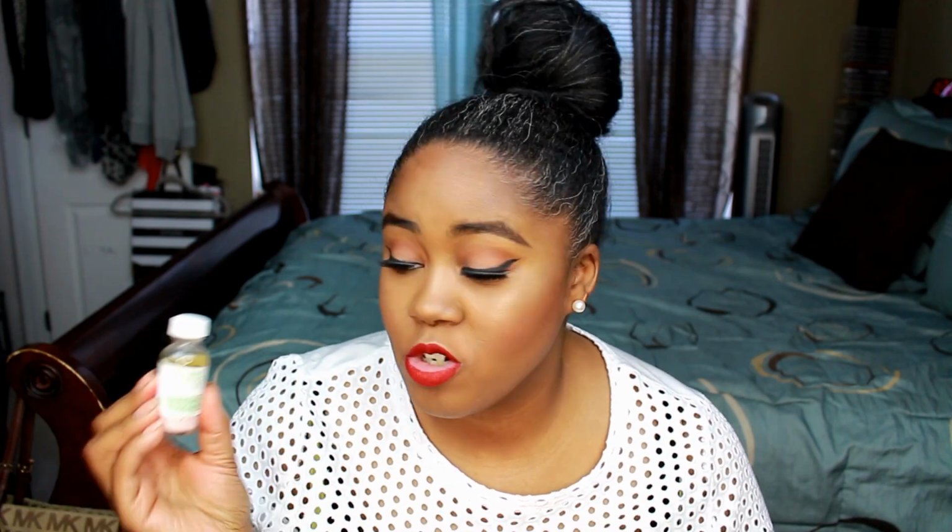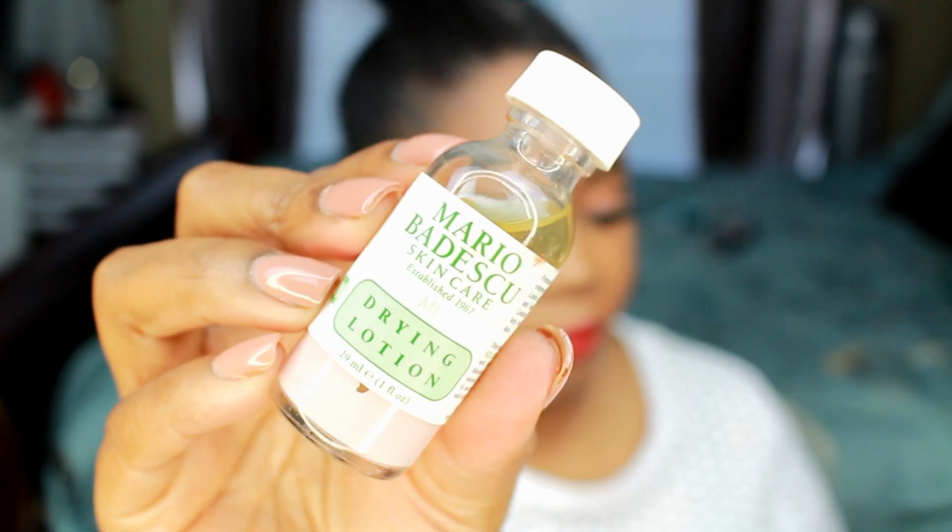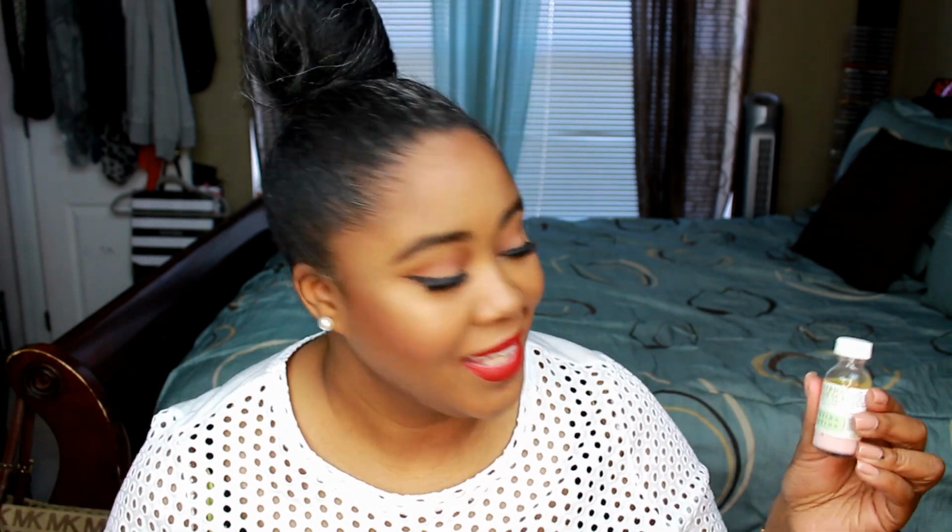So next, I normally don't talk about acne or pimples or things like that, but this month has been horrible for my hormonal breakouts. I was breaking out so much prior to my Aunt Flo, but I had to do something about that. So I was using the Mario Badescu drying lotion. A lot of people have been talking about this, and this is probably my second one that I've gone through in my lifetime, but it is a great spot treatment for any type of blemish. I typically break out around my chin area the most when my Aunt Flo's coming into town, so I have to take care of that.